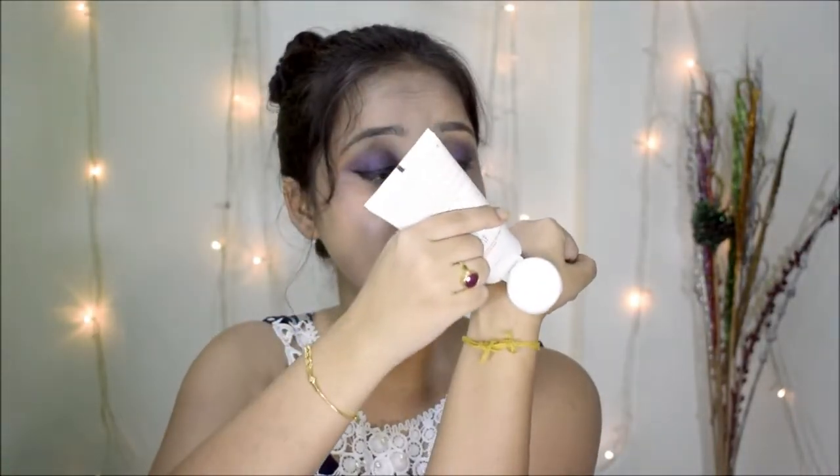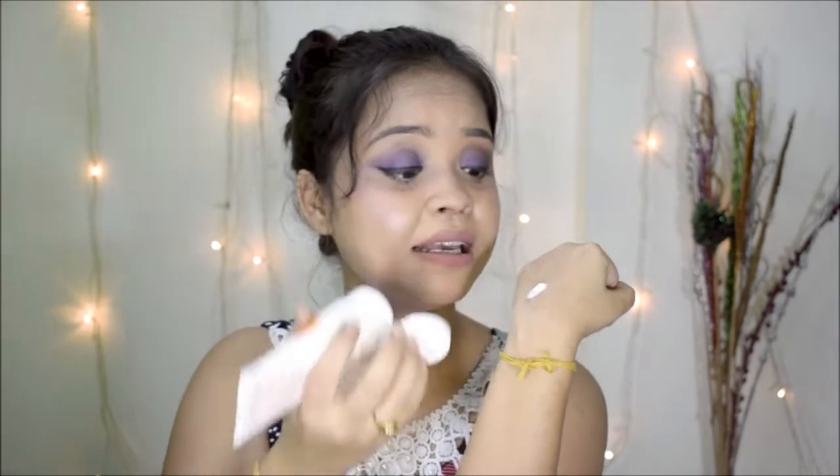So I'm just going to take a little bit of this product at the back of my hand and let's see how the consistency is. And guys, let's be honest, in summers everybody needs a good sunscreen. So let's see if it's actually matte finish. Okay, so again, as you can see, a little goes a long way, and this actually gives you a little bit of white cast. It's not very sticky, but at the same time I won't say that this is absolutely matte. It's, I would say, somewhere in between.